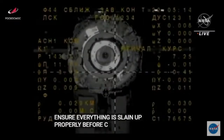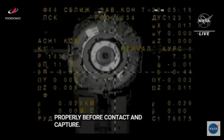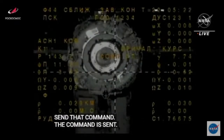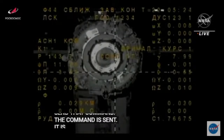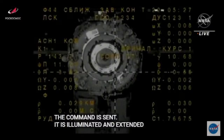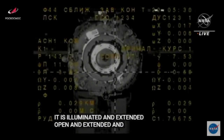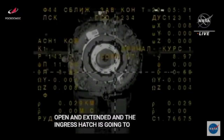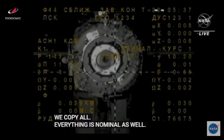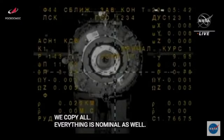Sending the 5 command. The command is sent and LED is illuminated. The docking probe is extended, hooks are open, latch is extended, and the ingress hatches are closed. Moscow, this is Donna. Did you copy? Yes, we copy all, and everything is nominal as well. I didn't hear your call before, and I have you loud and clear now.